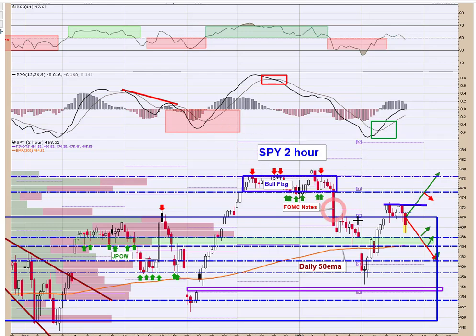Okay, let's start with SPY. This morning we said 470 was the key. Well, that broke. We had gone up, we reached the prior day high, and that was rejected yet again. And then we dropped down below 470.